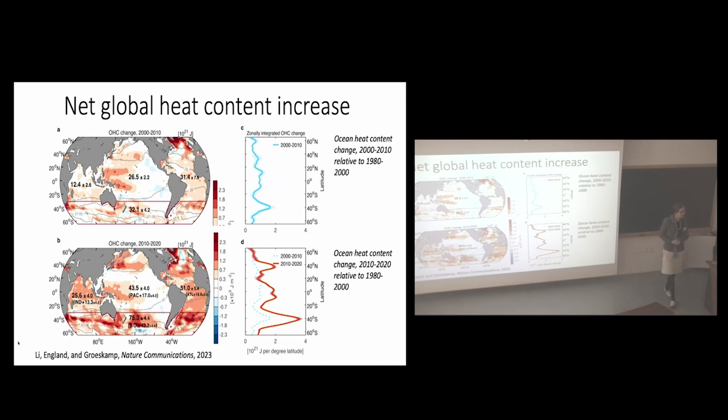And then we can ask more specific questions. And I think this paper that Matt showed earlier and that I showed at the beginning comes back to this in a really nice way. So Jean Lee, in this analysis, went through and looked at the change in global heat content. And so asking how many joules have to go into the ocean for 2000 to 2010 and 2010 to 2020, showing this net increase in global ocean heat content.